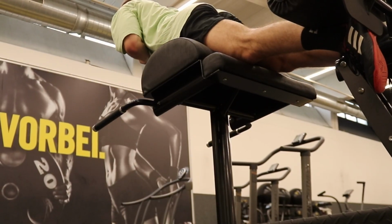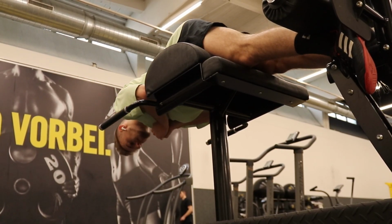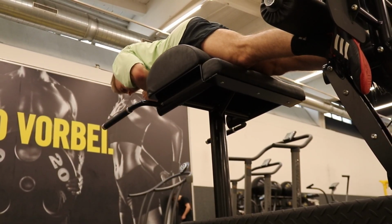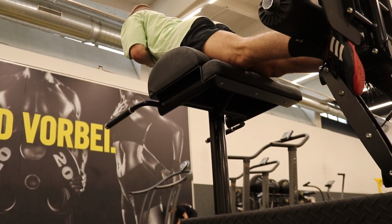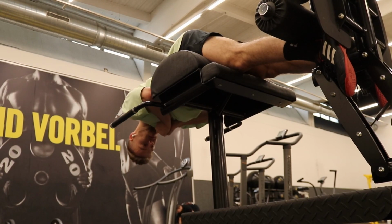Then I moved on to glute ham raises. I don't know, but I don't like this exercise that much, to be honest with you. You can see I didn't have any weight added, so it was just my body weight. Yeah, it is what it is.